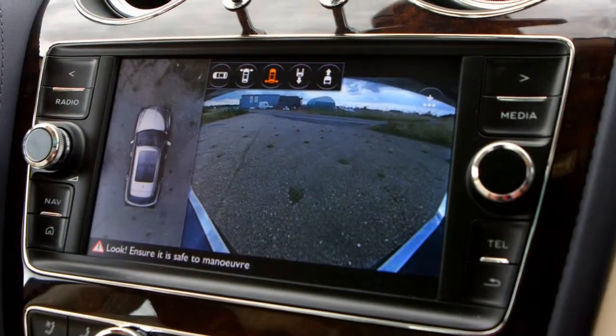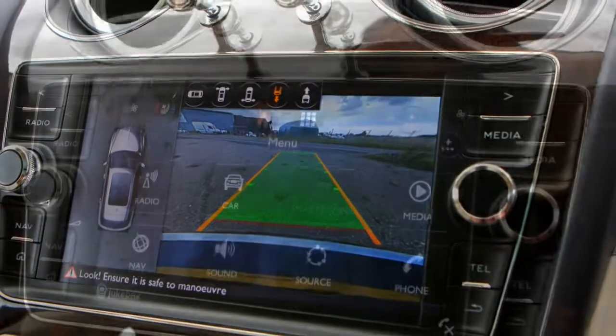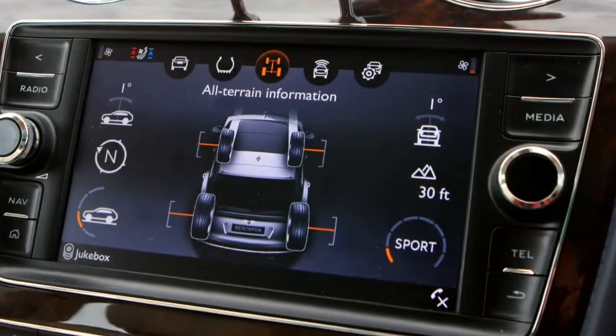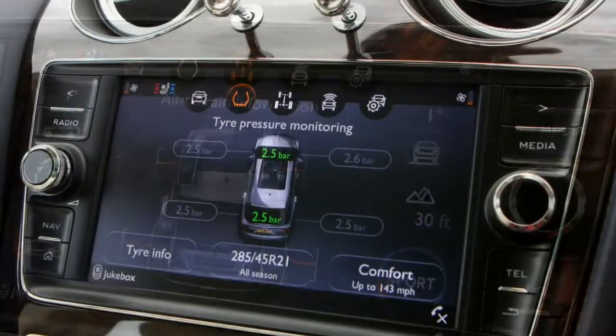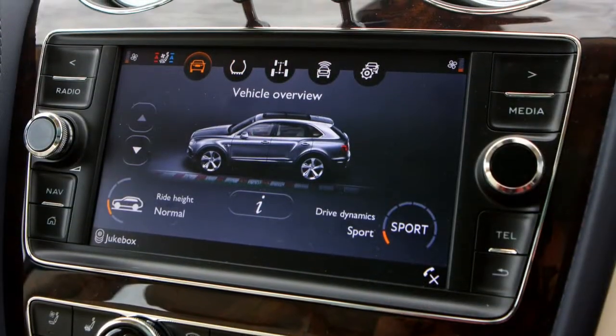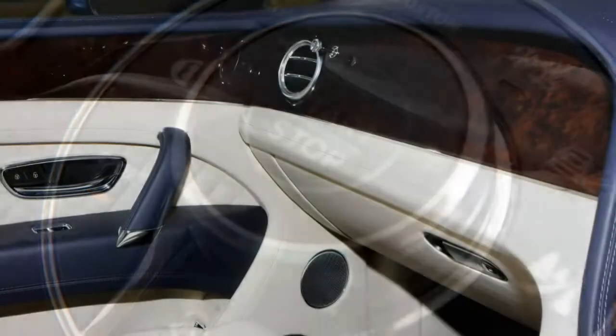Boot size grows with number of seats. Powered tailgate standard. Can tow significant loads. While it's not a 7-seater like some rivals, another row of seats is in the development pipeline at Bentley. The Bentayga is still an outstanding car when it comes to practicality.